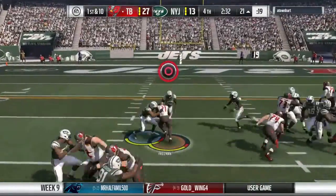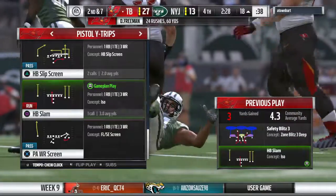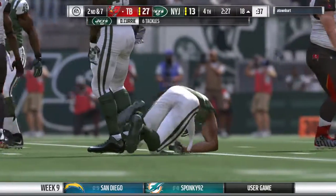So the run moves the chains, and here we go on 1st down. Freeman. And he'll take this inside the 20 and down to the 18. 3 yards on the pickup there, and it'll be 2nd down.